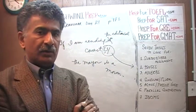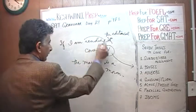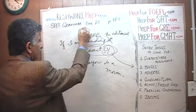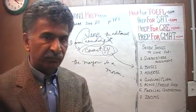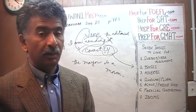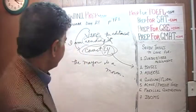If I'm reading the editorial correctly, not correct, correctly, because you're telling me how you're reading it. Reading is our verb here, and this part is telling us how you're reading it. Something that adds some information to the verb is called an adverb, and the adverb is correctly. If I'm reading the editorial correctly, the mayor is a moron. And the answer is B.